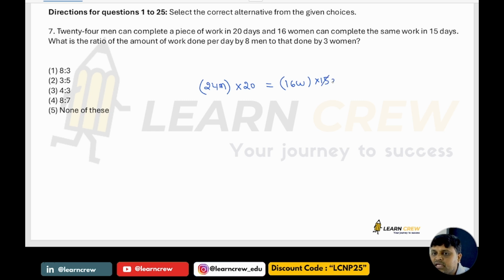So 5 3s are, 5 4s are, now 8 2s are, 16 3s are 48, 24 4s 96, so 2. You can say 2. 2m is equal to W. So m by W is equal to 1 by 2. If man efficiency is 1, woman efficiency is 2.